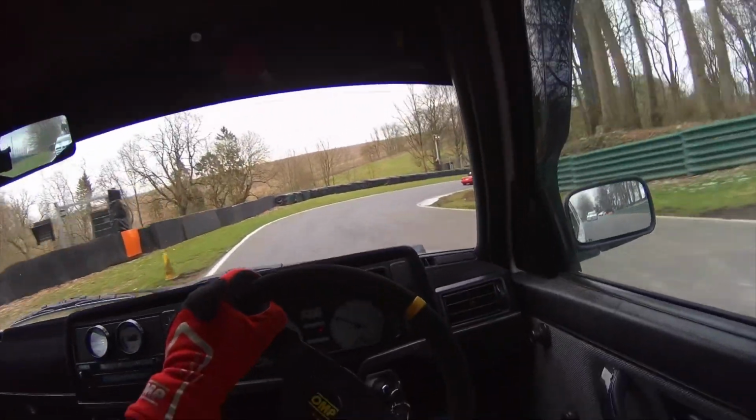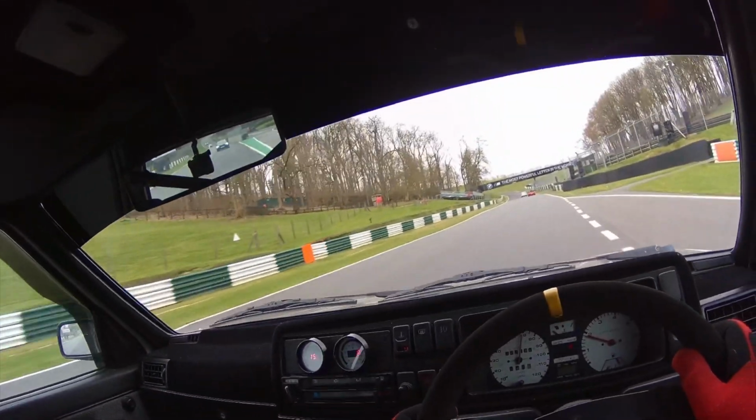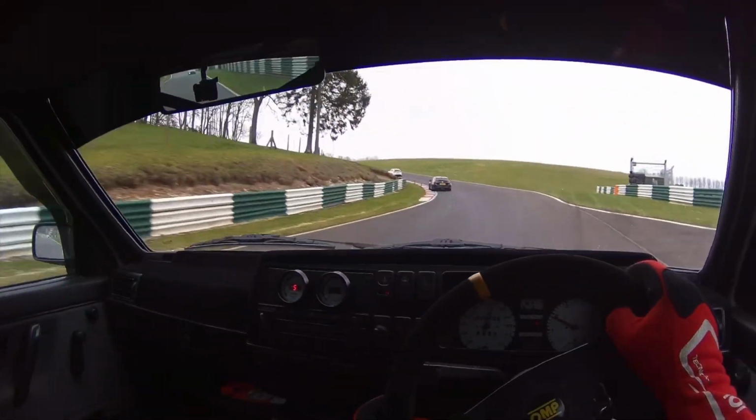I think we'll call it there. The brake pedal's getting a little bit worse. Well, that was good fun. Yeah, the car drives pretty damn good. Oh, another FL2. Are they FL2? I think something like that on the new Type R.